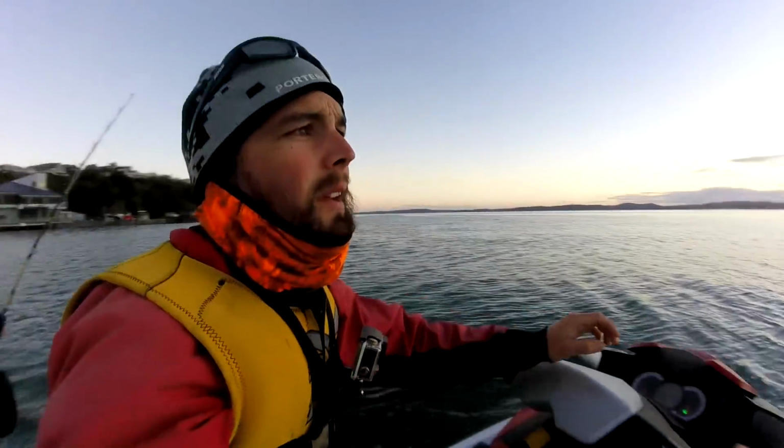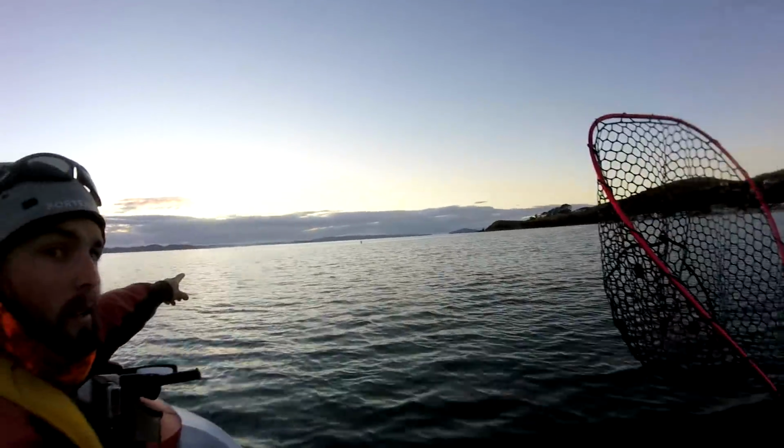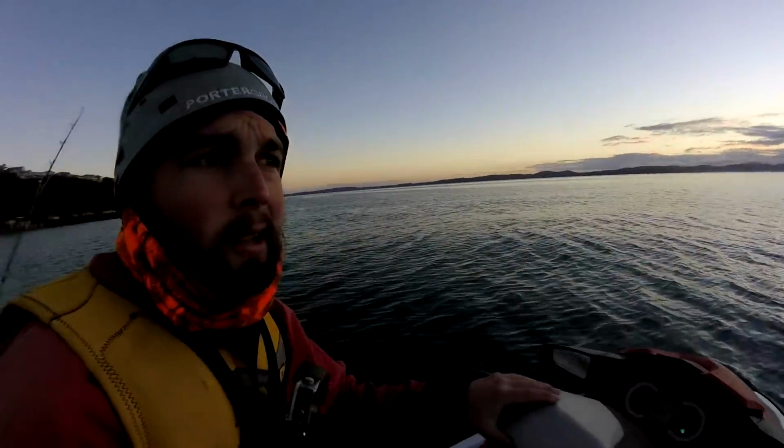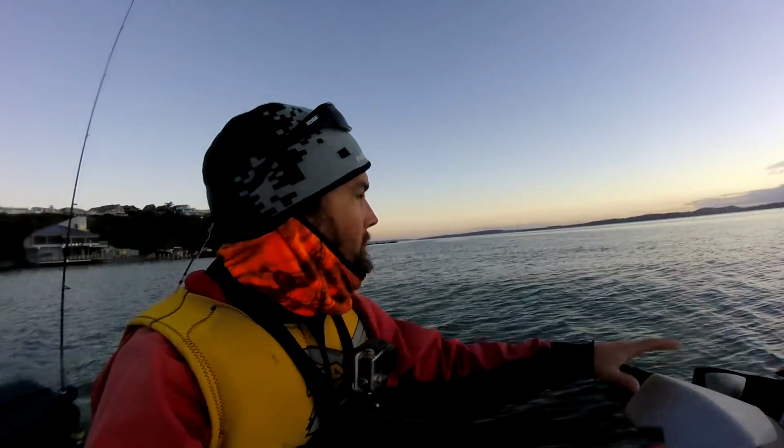Well, the conditions are perfect at the moment. There's quite a few clouds out there that way. Hopefully the weather doesn't get worse out there, but not much we can do about that. The weather will do what it wants to do. All we can do is go fishing.